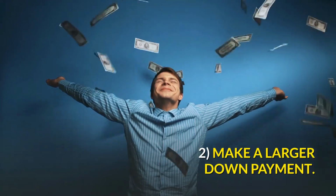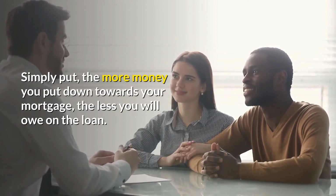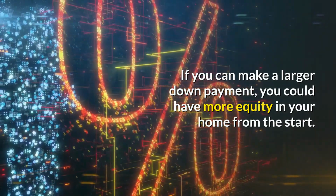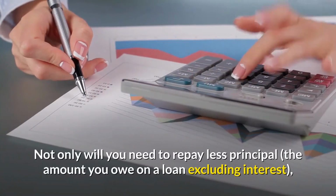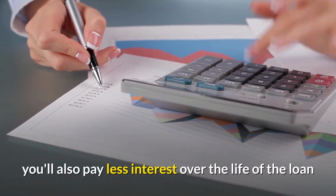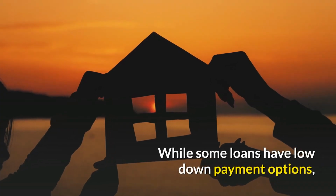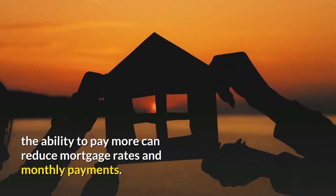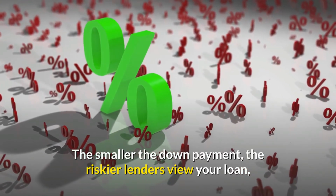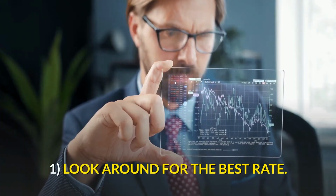2. Make a larger down payment. Simply put, the more money you put down towards your mortgage, the less you will owe on the loan. If you can make a larger down payment, you could have more equity in your home from the start. Not only will you need to repay less principal, the amount you owe on a loan excluding interest, you'll also pay less interest over the life of the loan since it is calculated on the principal owed. While some loans have low down payment options, the ability to pay more can reduce mortgage rates and monthly payments. The smaller the down payment, the riskier lenders view your loan, and the higher the interest rate you may have to pay.